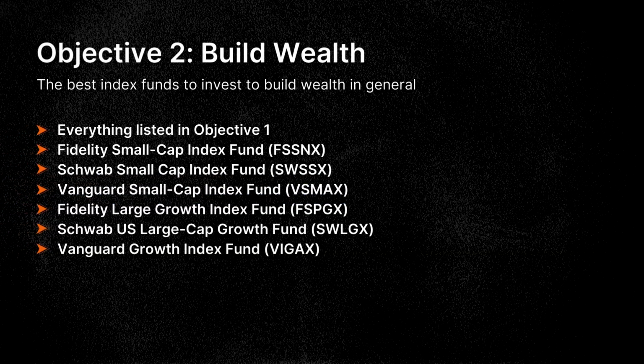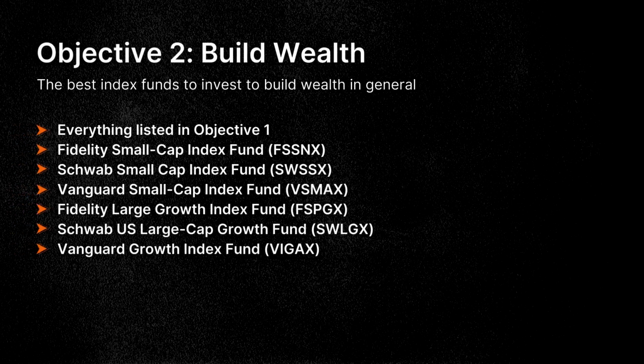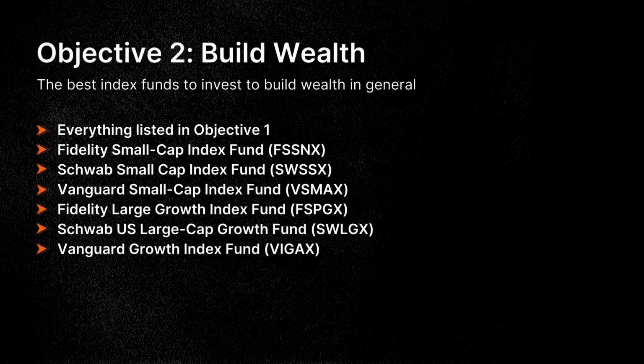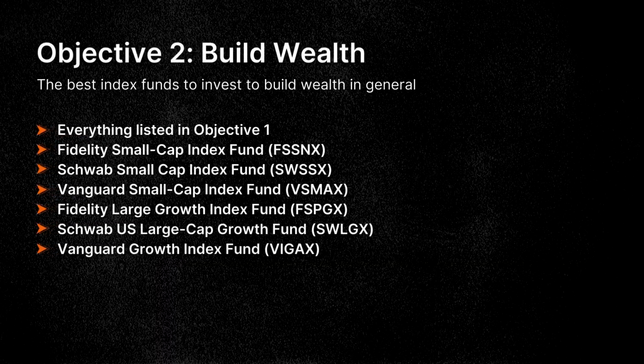VSMAX. So when you're going through and looking at these, like I said, make sure that you are considering the top two things when picking these out, which is one, the expense ratio, and the second one being the performance tracking, seeing how it's been doing over the past 5 to 10 years.